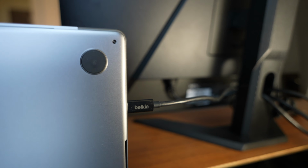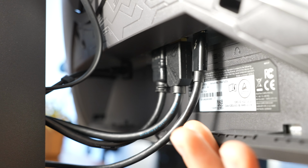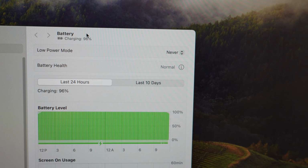Now, how is the USB-C delivery and how does it connect to your MacBook? Unfortunately, it's not great. For one, it doesn't have a USB hub, which is a downgrade from my previous monitor, and something the Dell competitor, which is also a dual resolution monitor, does offer. The USB-C power delivery maxes out at only 15 watts, so it can't even keep my M1 Pro charged throughout the day, which is really disappointing.